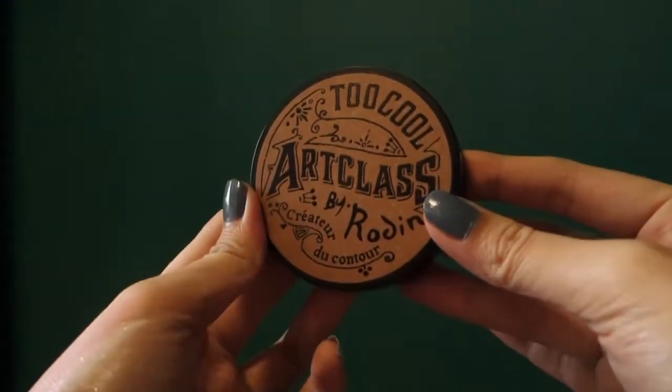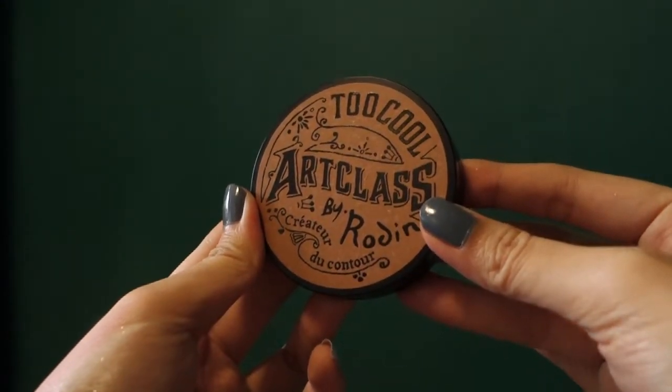So now my brows are done, my eyes are done, and my base is done. We have 2 more to go, which is our contouring technique and our pouty lips. So I'm just gonna go in with this Too Cool for School Art Class by Rodan contouring powder. It has 3 different shades right here. I'm just gonna go into the darker 2 shades over here, and I'm gonna be very mindful of where I put this because I don't want to appear bronzed. I just want to appear skinnier.